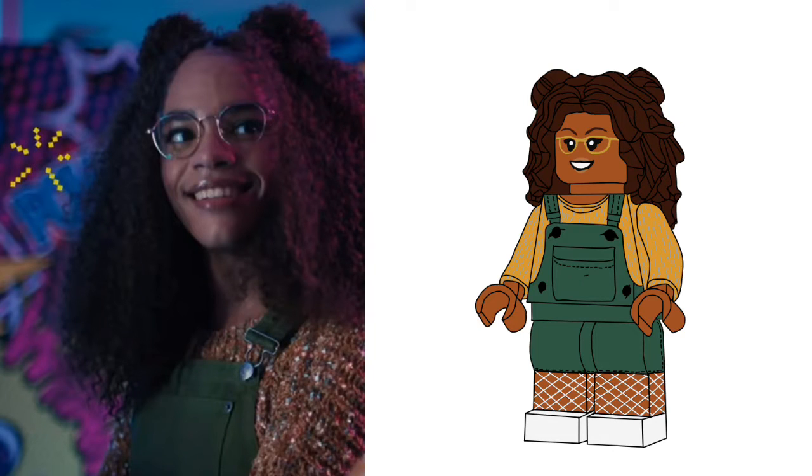Figure number 3 is El Argent, probably one of my favorites in this series that I did. The custom hairpiece that I designed, I absolutely love it, and my little sister keeps telling me that she wishes it was a real hairpiece. So Lego, make this a real hairpiece, please. If I were to change anything, it'd probably be the texture on her sweater. I wasn't really sure how to do that. Other than that, I really like this one. Let me know what you think.